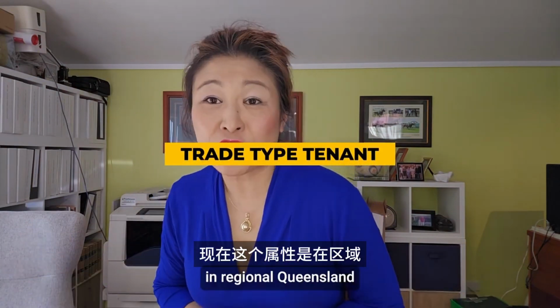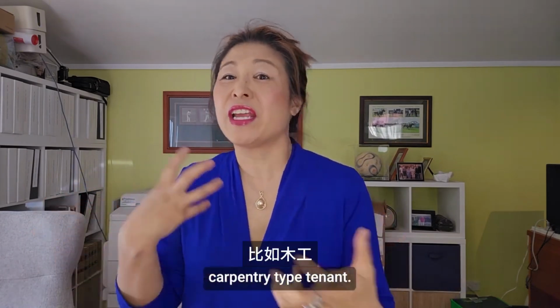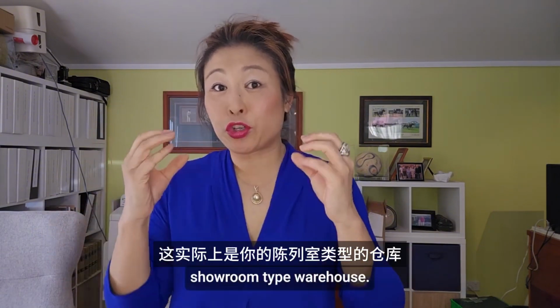Now, this property is in regional Queensland, up in Townsville. They do joinery. So joinery is your carpentry type tenant. So they don't want to do a showroom. So the most popular type of warehouses out there is actually your showroom type warehouse.